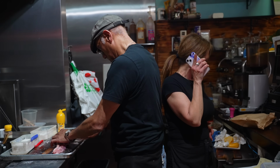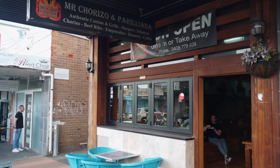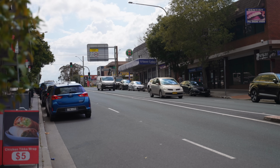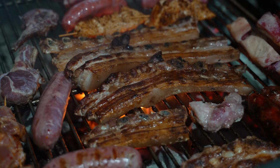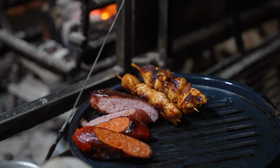We've been established here almost 9 years, and the name is Mr. Chorizo Parilliada. This is our side job. We started off with festivals and doing catering, and now we've got this little family restaurant in Smithfield on the Horsley Drive. So our signature dish is the beef asado and chorizo. We got a few different chorizo. We got the Spanish one, the Argentinian one. We also have smoky chicken chorizo.